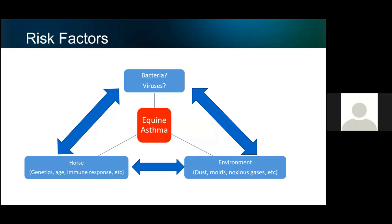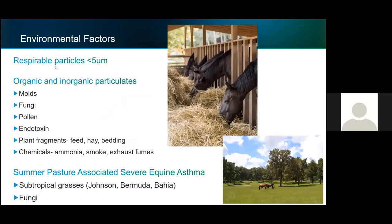There have been some studies in Europe to suggest that bacteria and viral pathogens can be involved as a risk factor for equine asthma. But by and far, the biggest one is dust. Dust and molds in hay are by and far the most important cause of equine asthma in horses. So controlling that is a key component of treatment, really, in managing it.